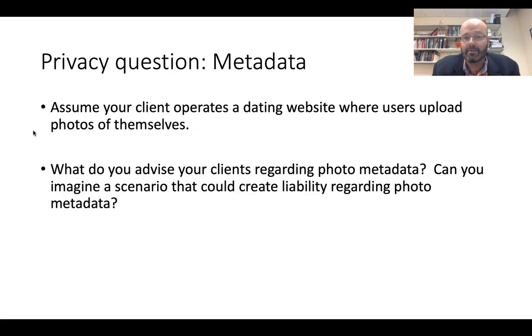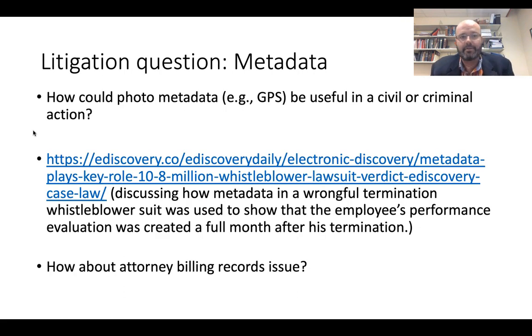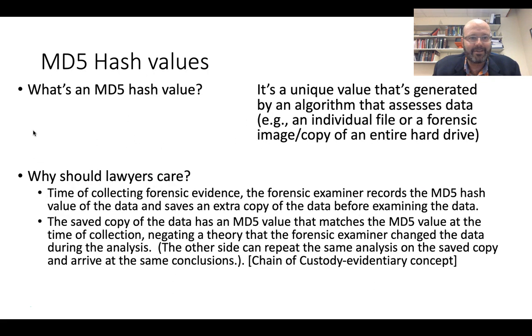Again, I mentioned the dating website: what do you advise your clients? Scrub that metadata. There are a lot of scenarios where metadata could be useful in civil or criminal action. I was reading an article about a wrongful termination case. They had an employee performance evaluation that they said was created before the employee was terminated, but the metadata showed otherwise, that the date created was a month later. So metadata can come up in a variety of contexts.